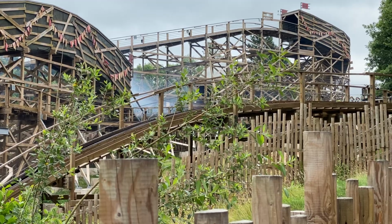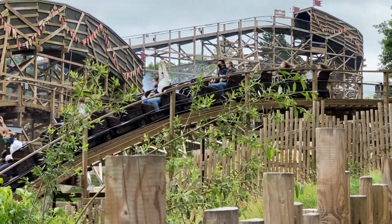When they opened it, this was the first wooden roller coaster in the UK for over 20 years. Just let that sink in for a second. Believe it or not, but Wicker Man could have been an RMC. The reason it wasn't an RMC is because Alton Towers wanted the first Woody in the UK for 20 years, and boy did they deliver, and that's why it sits at number 3 on my list.